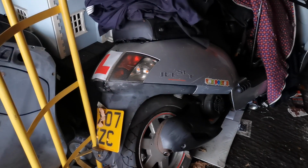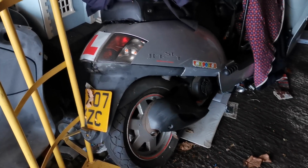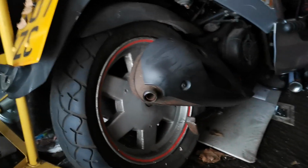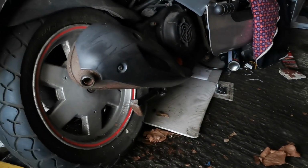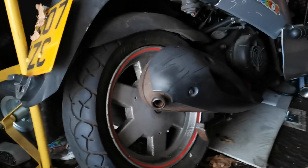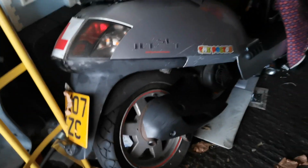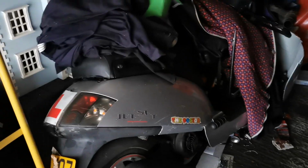I mean, it was a bad idea. I paid 180 quid for forks, and actually there's so much more that this bike needs. I'm going to end up putting a hell of a lot of money into this bike and probably not getting it back. But sometimes it's not always about making money on the actual bike. It's about the bike itself. So a nice Italjet Jetset there that can be put back on the road.